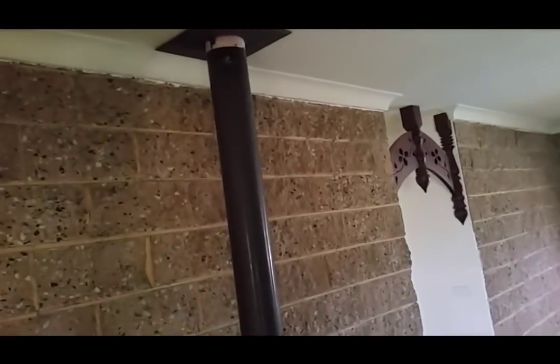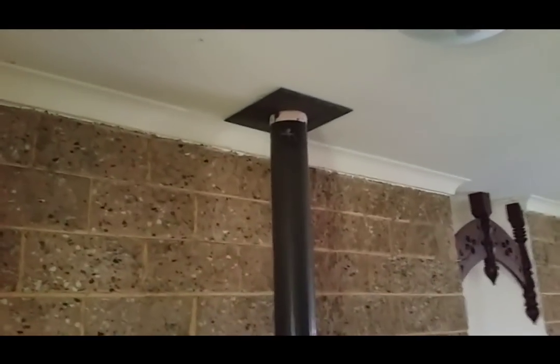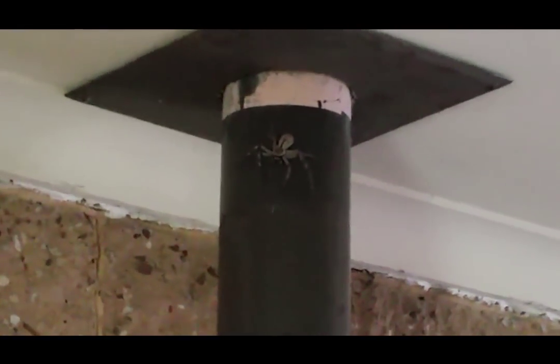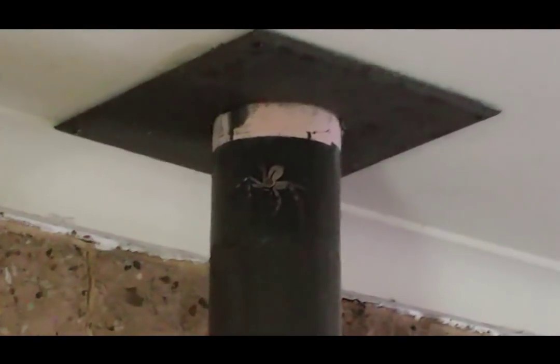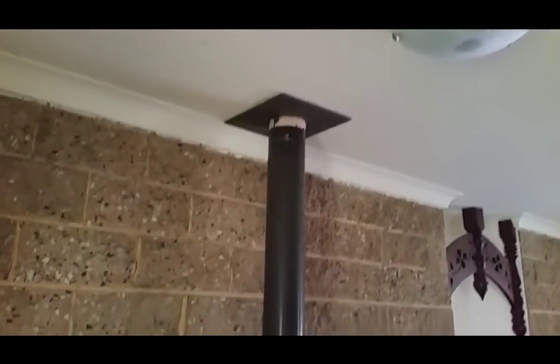Blech, making you sick. Line on it. Blech. Can you see that? That is grossing me out. That is huge. That thing, seriously huge. Banana spider, I think, from memory.